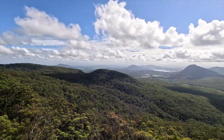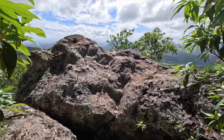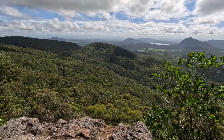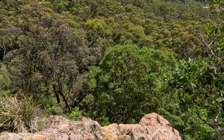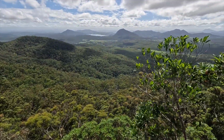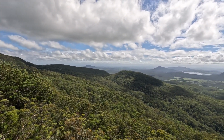And over there's Lake Moogerah Dam. Straight ahead of us is Governor's Chair. So this is where the governors of Queensland came and sat. We can't go any further because, as I'll show you, there's about a 150 meter drop down there, so no more steps. But this is where they sat on this rock, coming up Spicer's Gap, and this is the view they would have had.